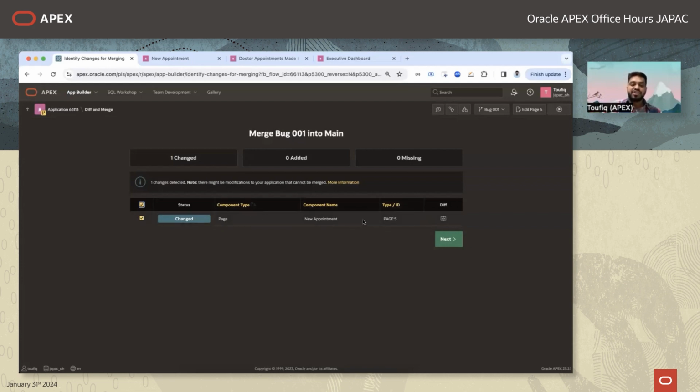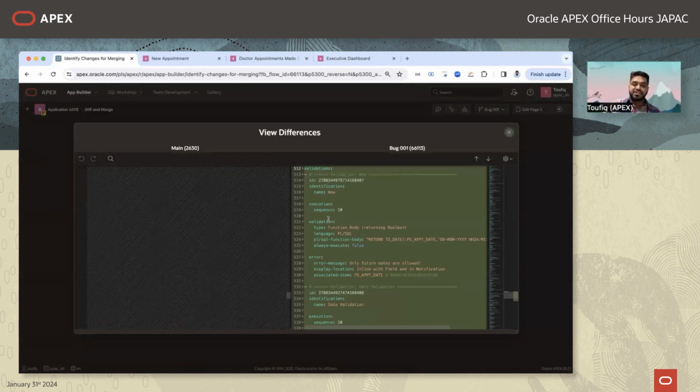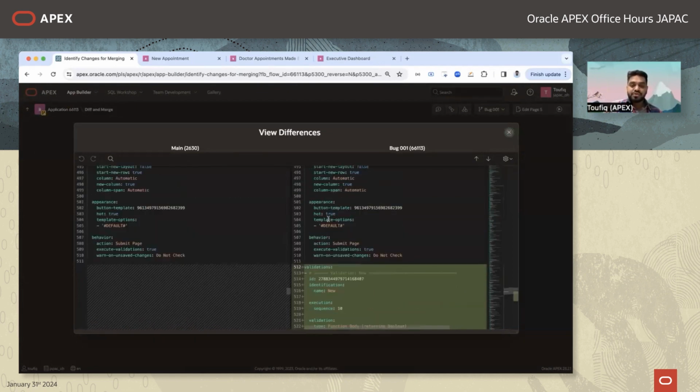If I have made more changes, let's say I have modified some shared components, all those changes will come in this report. Then I can selectively choose if I do not want to merge the entire working copy into the main application. If I want to only select a few changes, I can select those components and merge. Alternatively, I can also see the differences. If I want to see what exactly is changed, right, I want to be sure that only the changes which I made are being pushed, I can also view these changes in the view differences modal dialog.